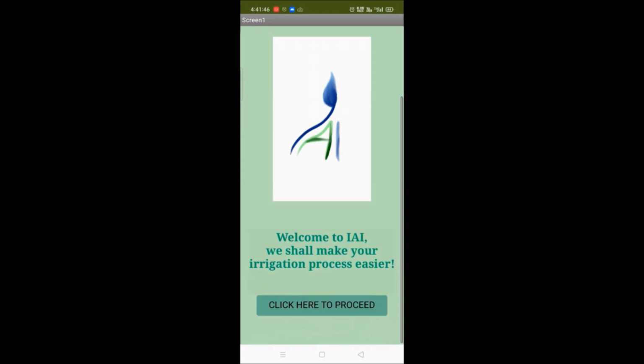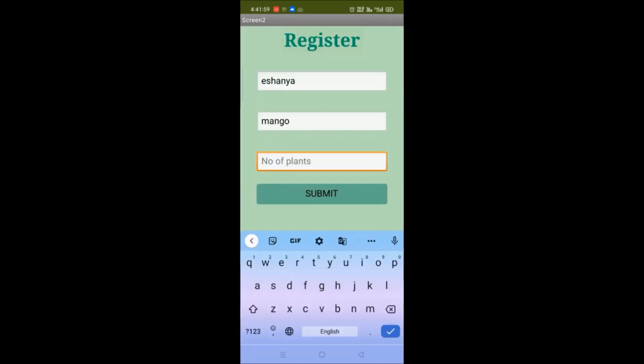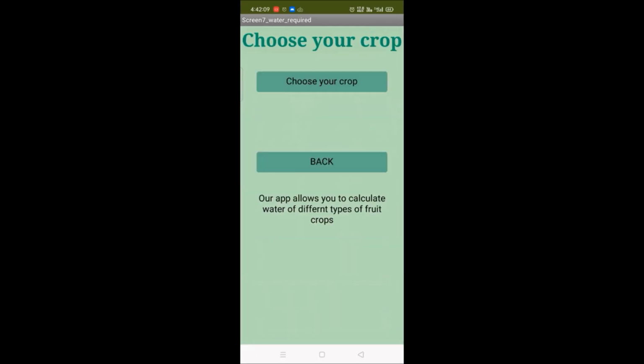Our innovative irrigation system is a combination of traditional techniques and modern technology. We have come up with a solution to solve the problem of inefficient irrigation and water distribution. An app that calculates the amount of water required by different kinds of fruit crops through the data that is entered by the farmer. This app can be accessed by the farmers in common places.